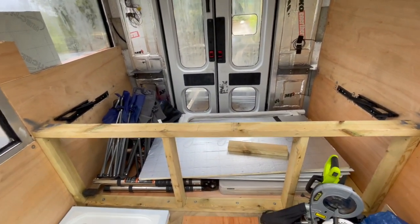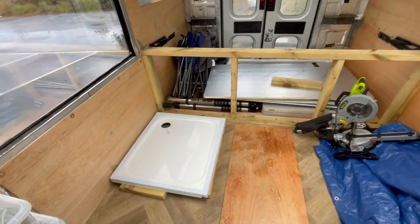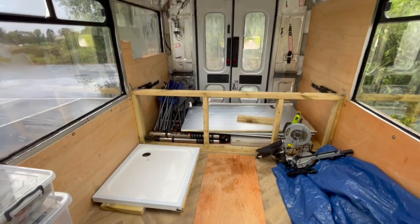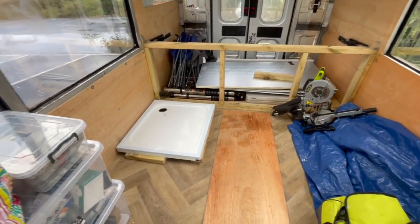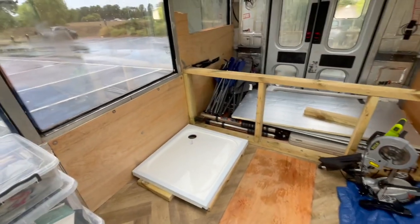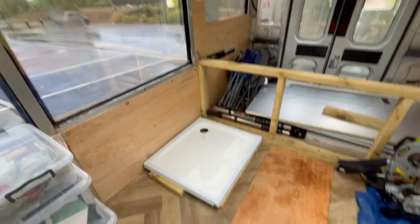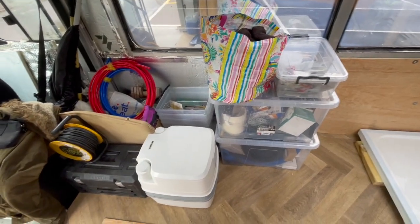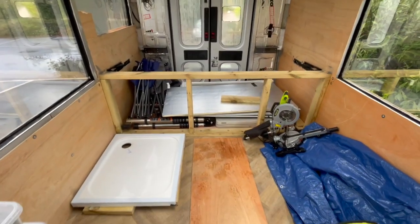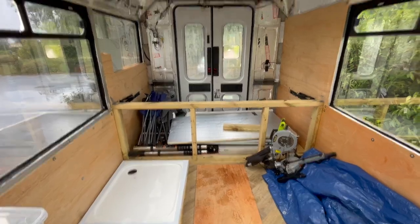Now, another exciting thing is we have a shower tray. So this is where the shower is going to go, and now that we have the shower tray, we can start planning on how we want to frame out the walls and the window, and then there's going to eventually be a sort of sofa banquette area here as well. So lots of planning, lots of building.